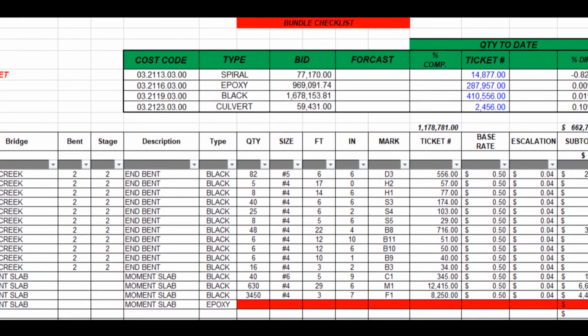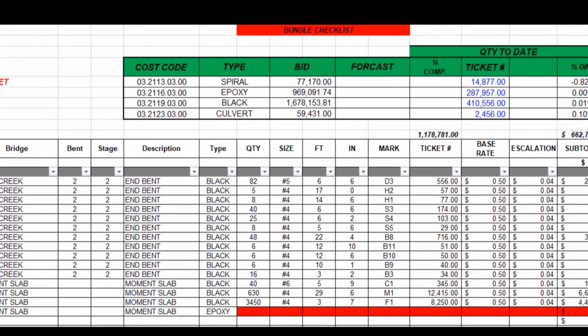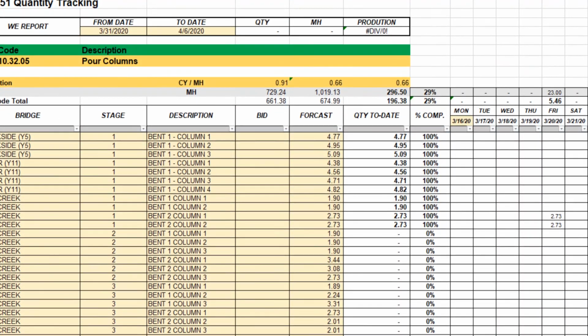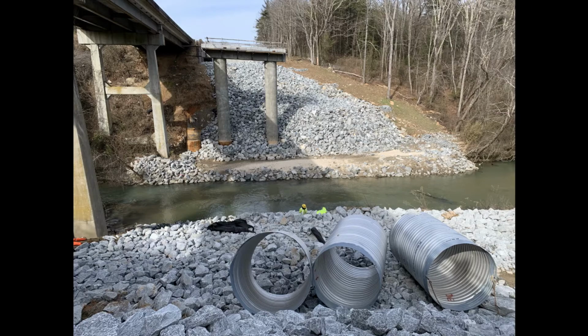The next step in the world of quantities is the tracking required to ensure control of the operation. On a very basic level, you have to know what was ordered and what was installed.